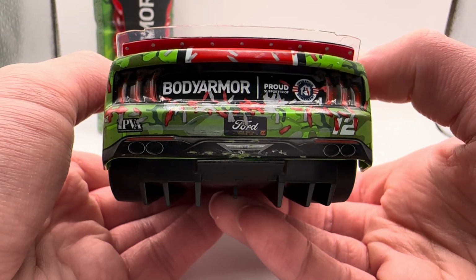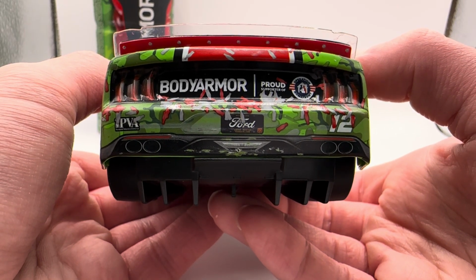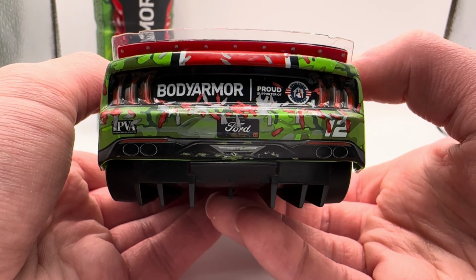Have to see if he runs something similar this year. So far, he has only one Body Armor car, and that was the Zero Sugar car he ran at Atlanta and almost won with.